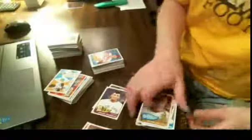So we went through the checklist, and I'm gonna hand you some cards that need to be sleeved. You can put them wherever you want. I just got too big of stacks.